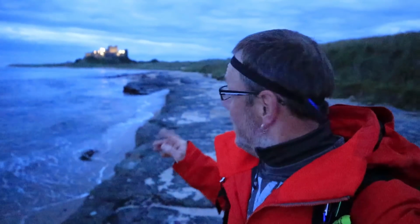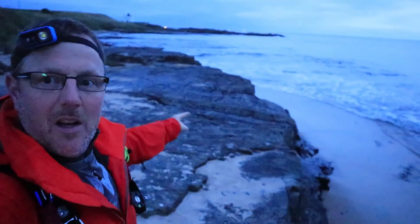I've just walked down onto this first lot of rocks, which is a couple of foot higher than the sea level, which is quite nice. You can see behind me just here, and I'm liking this leading line. I like the leading line going this way, and I also like the leading line going this way.